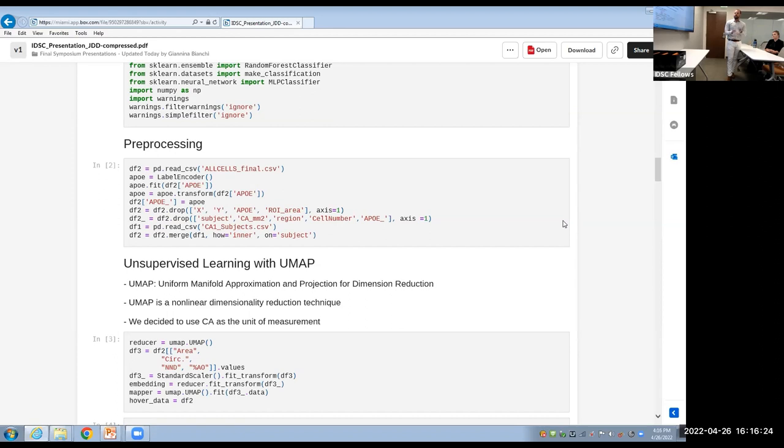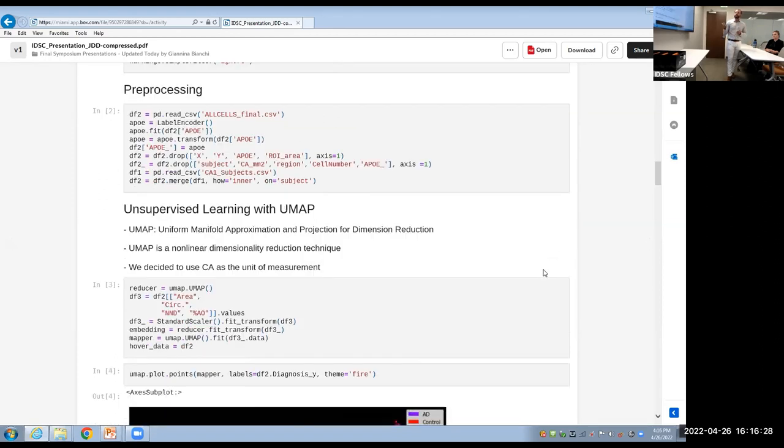So we decided to use the CA as the unit of measurement. Since we only had 9 cases and 4 controls, that's only 13 samples. So in order to increase our N and to explore from a cell level, we actually quantified these metrics for all of them. And we ended up with a data set of around 3,000 corpora amylacea. That greatly increased our data set and it allowed us to do more types of analysis.